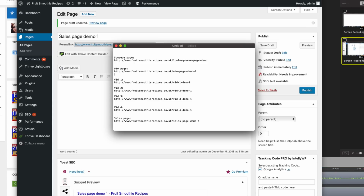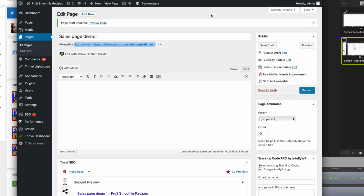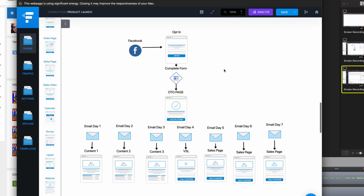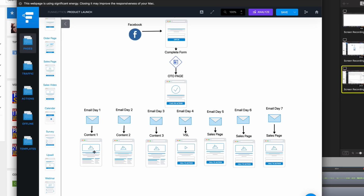That is all the pages done. We don't really need to make any more pages for that, though you can get fancy with this and add offer expired pages if you want to. Let's have a look at where we're at right now. We've created all the content pages and the sales page. We've got the squeeze page sorted out, the one-time offer page done, all our content pages and the VSL page done, and our sales page is done.